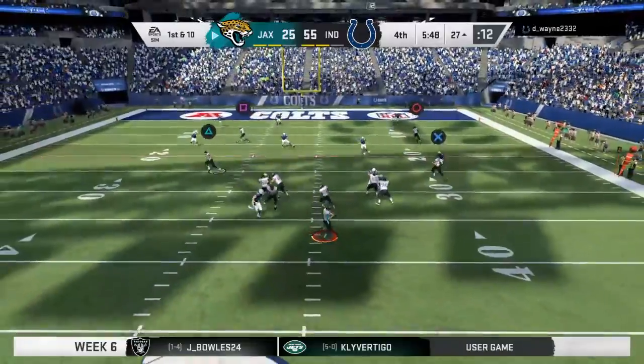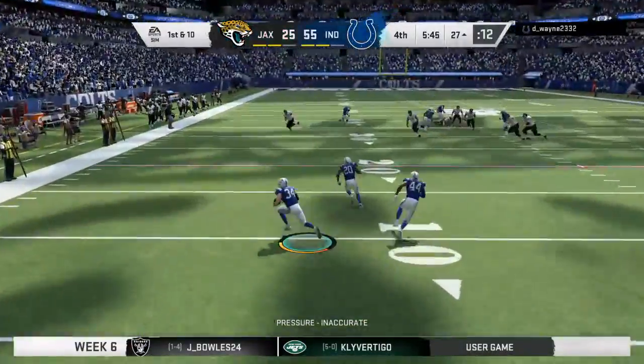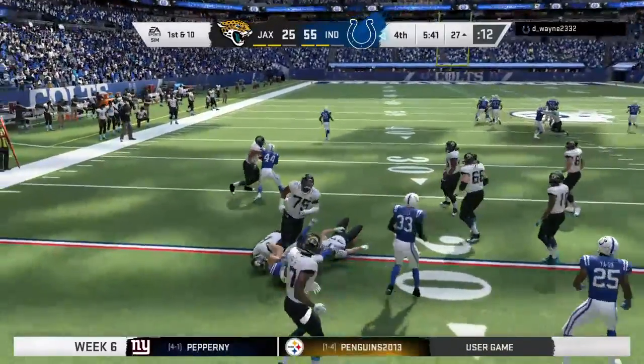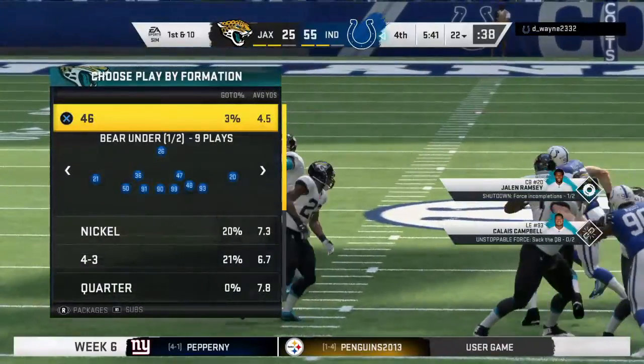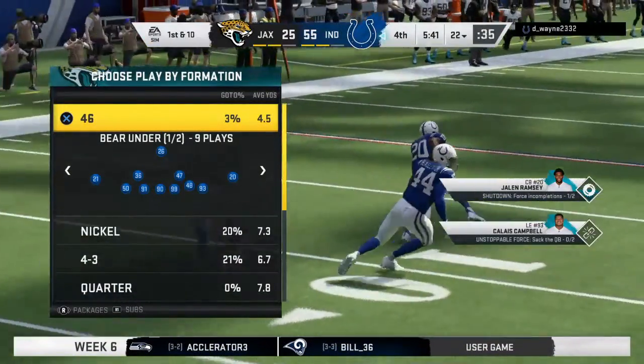From the gun, here's Watson. And he fires one that's intercepted. Picked up by Anderson Dejo, and this one will be brought back to the 22. Just a little bit of a rough stretch. 6 interceptions now in these last 2 weeks combined.